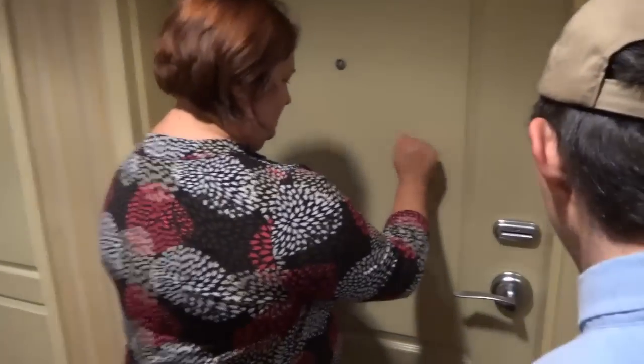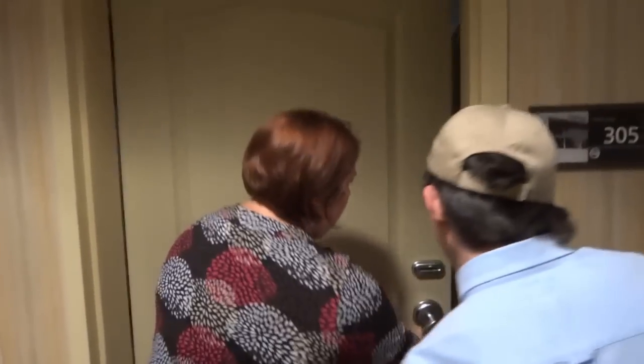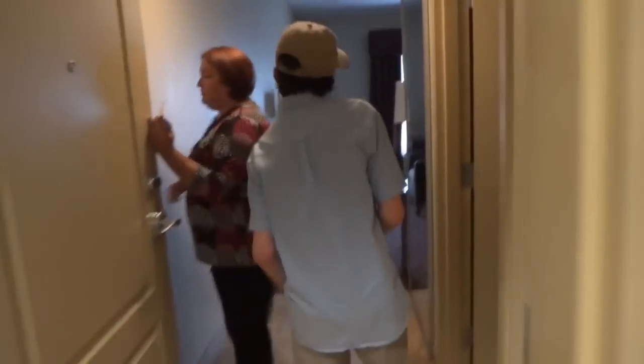We'll go to 305. So this was the... 305, so that's further down the hall. It's going to be right across the hall. 305, right here. Yeah. It should be a king. Kind of diagonally across. Should be a king room. So we see a standard queen. Now we see a standard king. Yep, that's empty. Another good room. Yeah, sure, this one has a king bed in here.